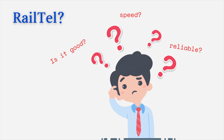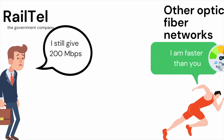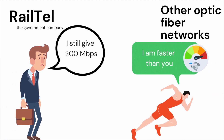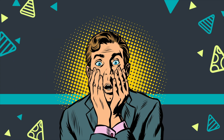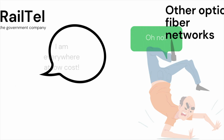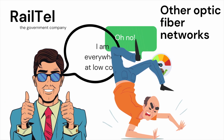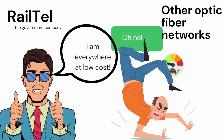How is it different from other operators? Other internet services are even faster than this. Don't get me wrong, this still gives you 200 MB per second speed, which, to put it in perspective, means you can download a movie in 5 seconds. The key difference I would say is that the RailTel net is available almost everywhere, unlike the other privately owned internet services which are available only in the major cities.